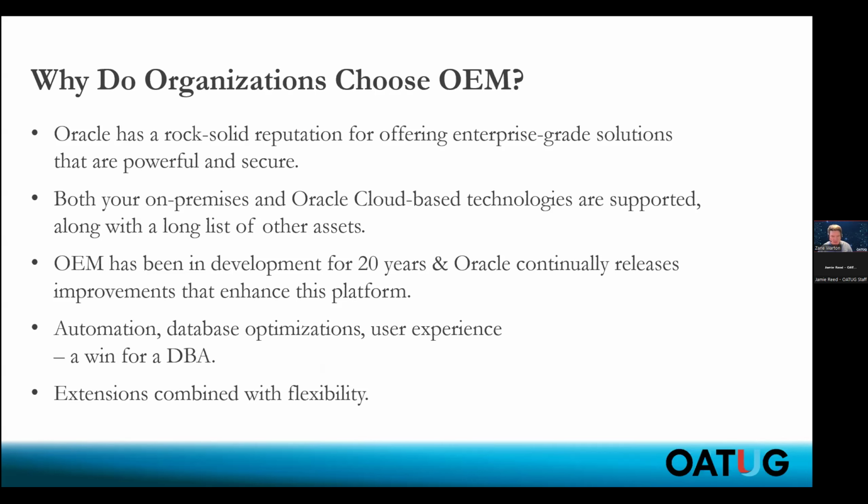The dependability of OEM is also worth considering, as this platform has been in development for 20 years. You know it's available for the long term and don't need to worry about reaching end of life. Oracle continually releases improvements that enhance this platform and empower DBAs with the tools they need to work with complex enterprise environments. The out-of-the-box features may not cover your organization's needs, but that's where the extensions come in. This platform has significant flexibility, whether you want to work with third-party developers or put together your own OEM extensions. The automation included also gives DBAs back a lot of time that was previously spent on day-to-day issues. This additional time and resources can lead to better optimization, quality, user experiences, and other kinds of improvements.